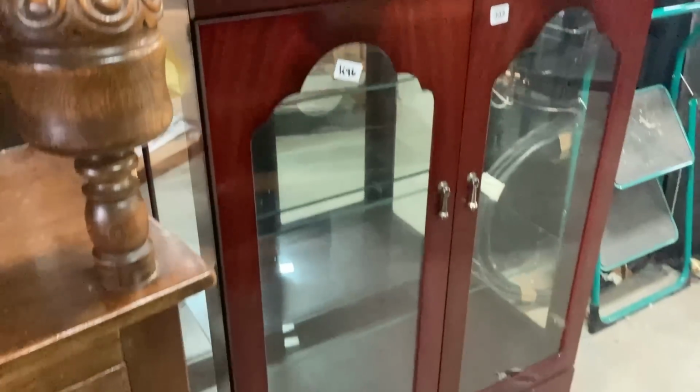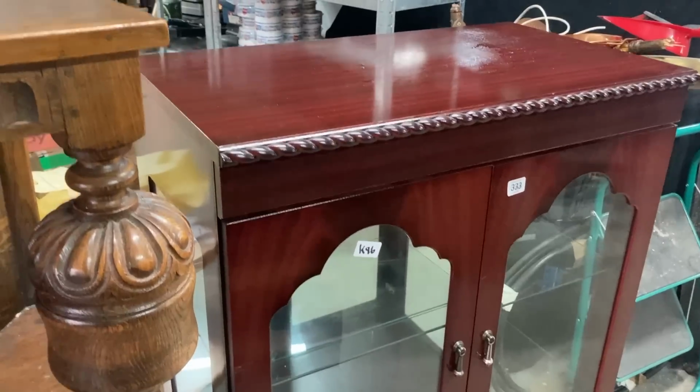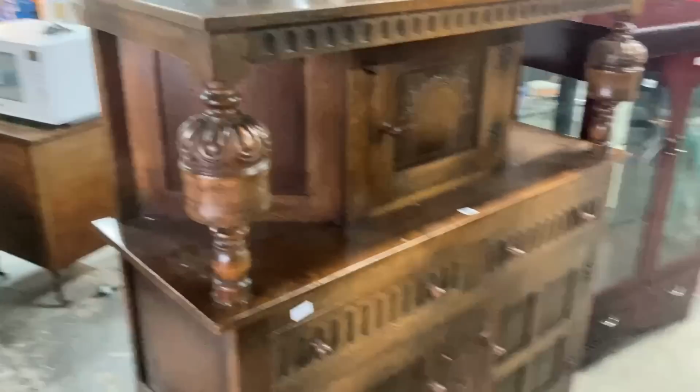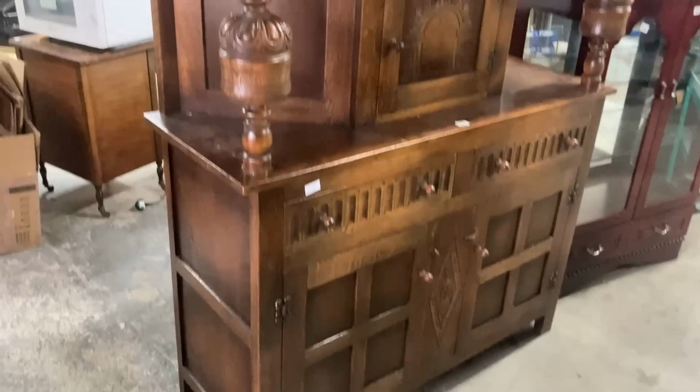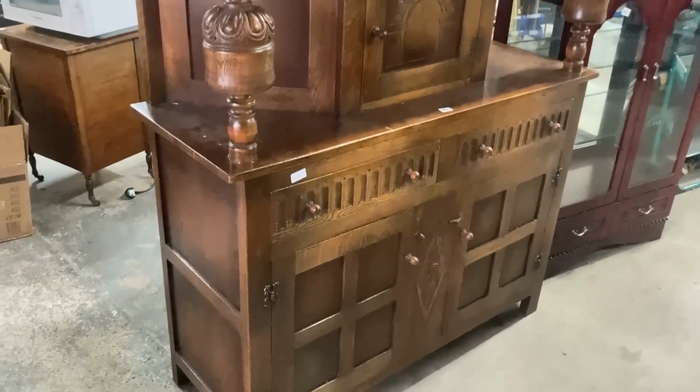Nice display cabinet there with all the glass shelves. That there would be probably 100 to 150. Then we got this massive piece. Oh, just walked into the safe. I have no idea on that one. 300-400 maybe.